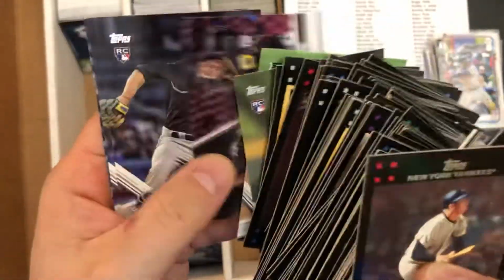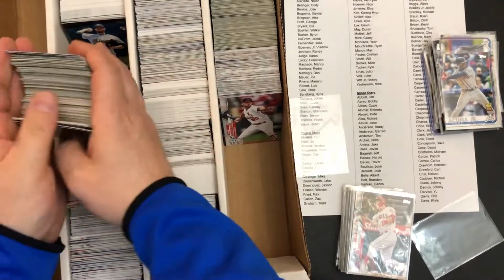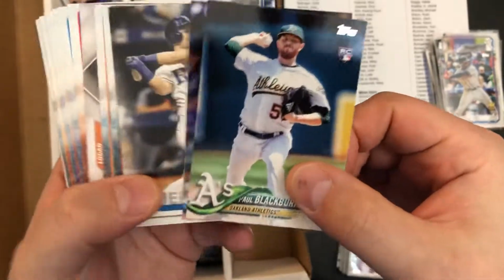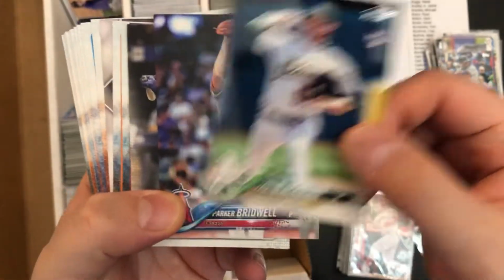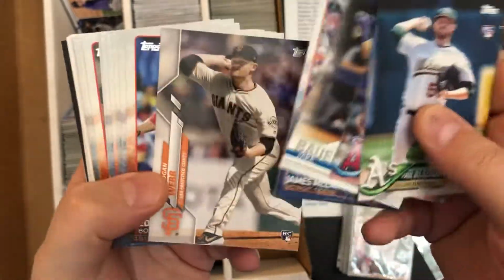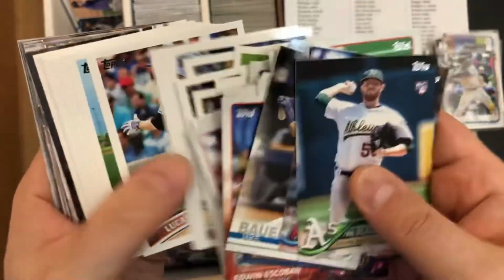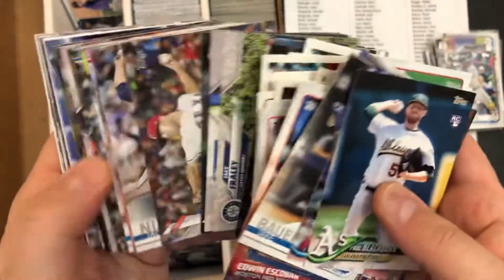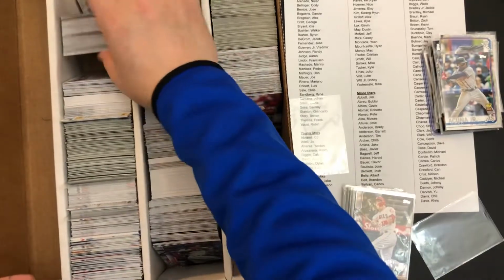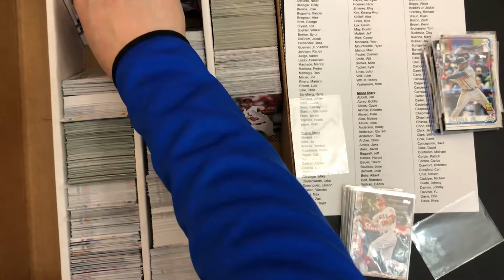So, but again, if I do those on my eBay store, it's gonna sit on my eBay store for months and months and months. But if people are searching these random players because they're a hometown favorite, like I've been buying, they might pay 10 cents a card or 15 cents a card. So it might work out well. Didn't find any big names in those, but it was still kind of fun to go through.